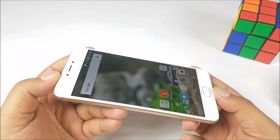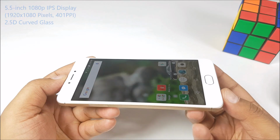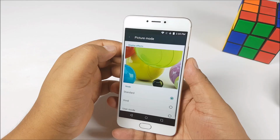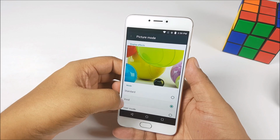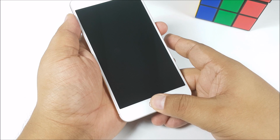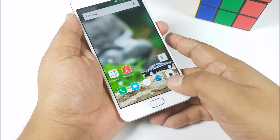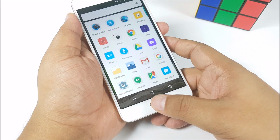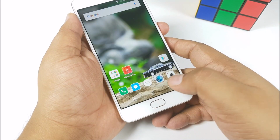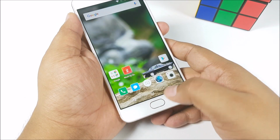Now you also have a 5.5-inch 1080p display here. Decent viewing angles, good color reproduction and very good touch response. You have a 2.5D curved glass on top, but I can't confirm whether that is Gorilla Glass or some other. Now coming to that fingerprint sensor, it is actually quite fast. Setting it up is quite easy as well, and it works like a home button too. It's not a capacitive button, you need to press it. So till now, solid build quality, good fingerprint sensor and a bright vibrant display.